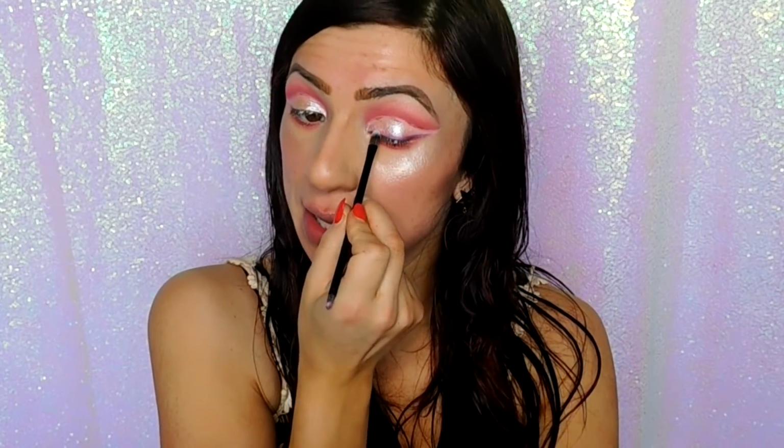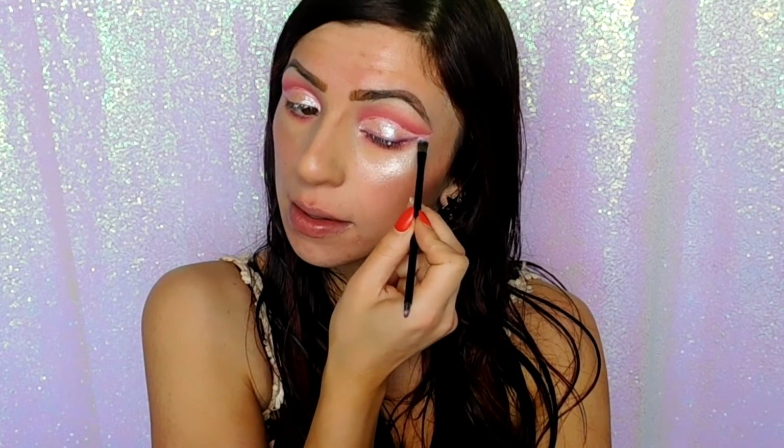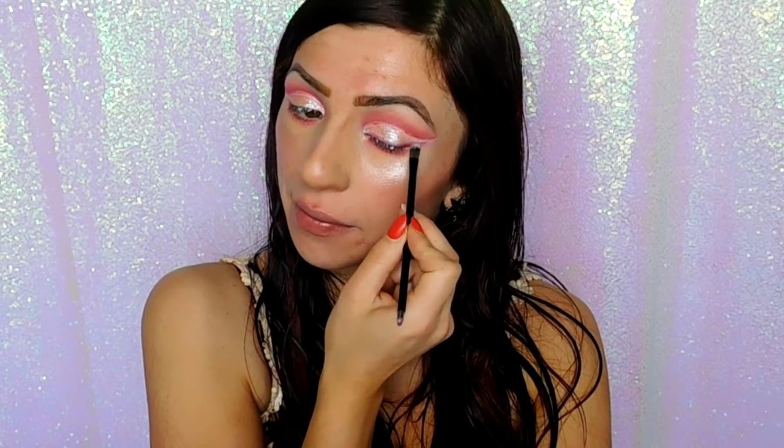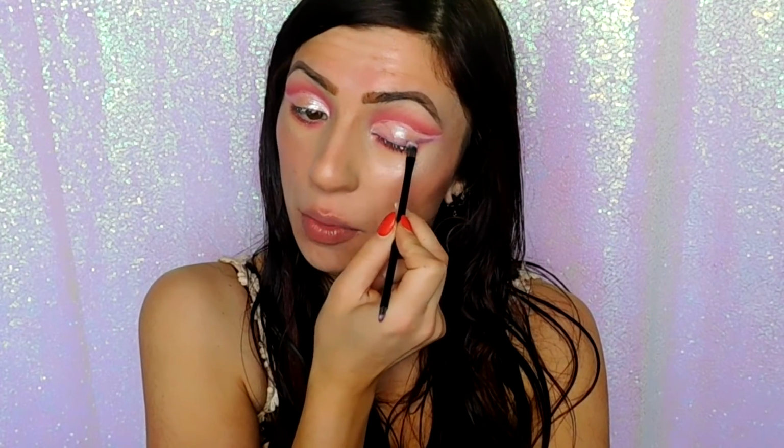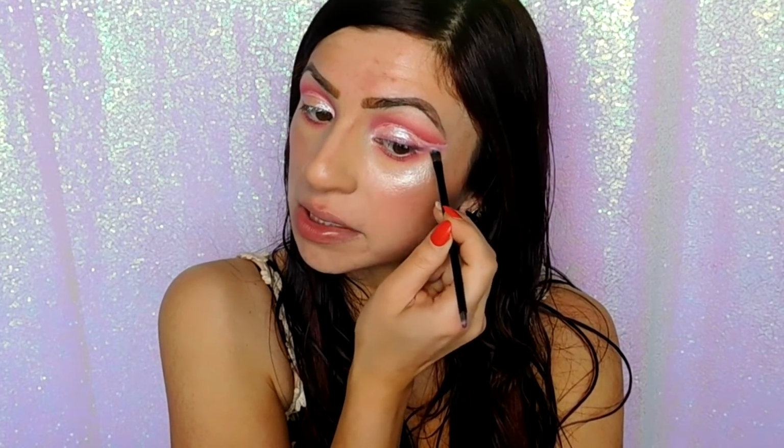Looks cool to me. So now I'm just gonna flip over the brush and use the smudger side here and just smudge everything around. And I'm still trying to keep everything relatively straight. I don't want to smudge it into the crease or anything like that. I basically just want to smudge it outwards towards the temple. And I'm just gonna repeat the same exact thing on the opposite eye.